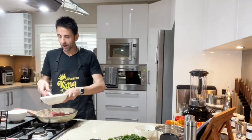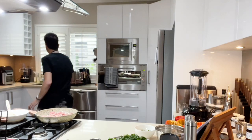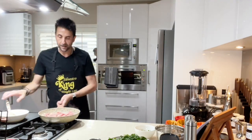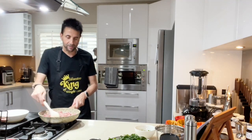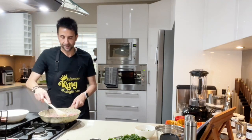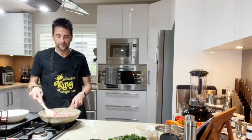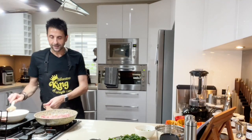So turkey, that's in there. If you find that it gets a bit dry, just lower your heat, or you can add a bit of extra olive oil. But you'll find that the turkey mince will have a bit of moisture. While that's in there cooking, let's add some salt.